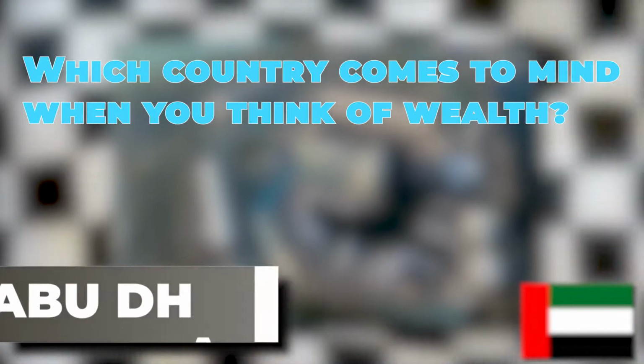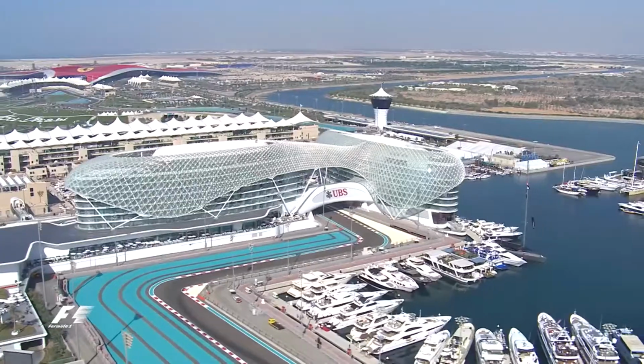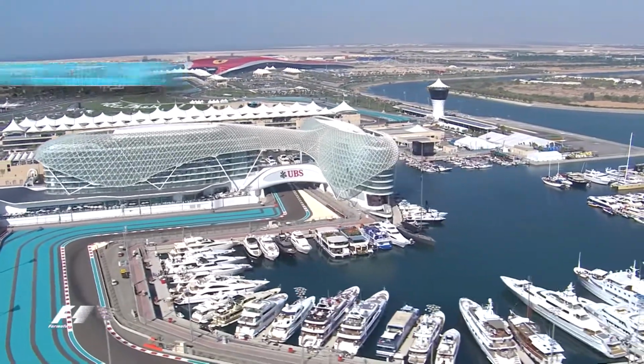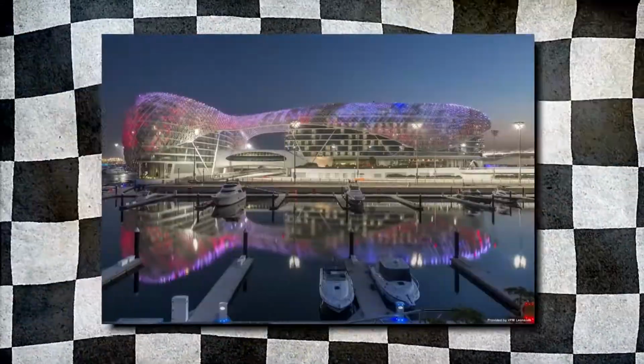Which country comes to mind when you think of wealth? It used to be the city-state of Monaco, or Singapore, or the circuit at the center of a Yas Island development, which is estimated to be worth around $40 billion. The development has a water park, apartments, hotels, and beaches.